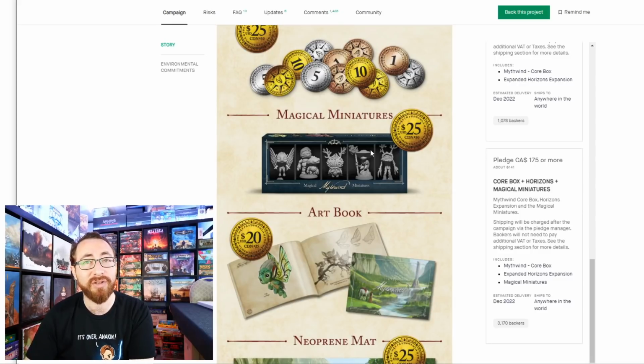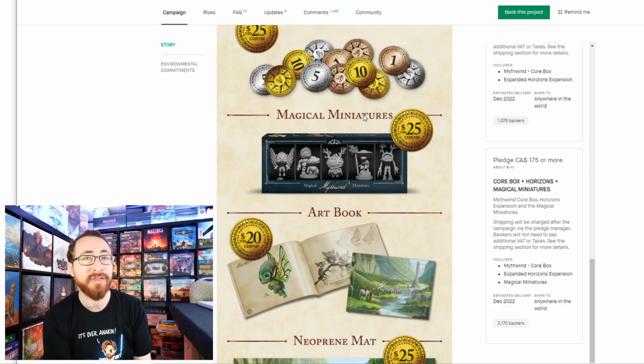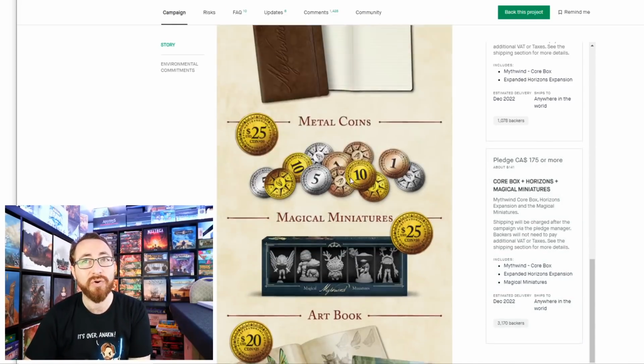So they have a lot there, but again, if you back the core box of Mythwind and you're like, where are my magical sprites? They're not in there. Just understand that the game has been heavily marketed with those sprites, with those miniatures, showing them left, right, and center, but it's an optional buy. It is only in one of the higher pledge levels, it's not something you just get in the core experience.